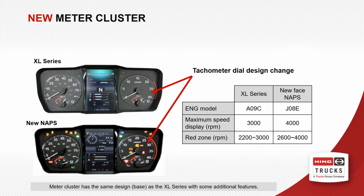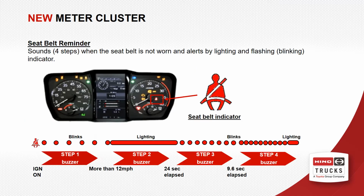Here's a look at the new gauge cluster that has the same design as the XL series with some additional features. I mentioned the new driver seatbelt reminder. Here's a closer look at it. It's a 4-step system that sounds when the seatbelt is not worn and alerts by lighting and flashing or blinking indicator lights.